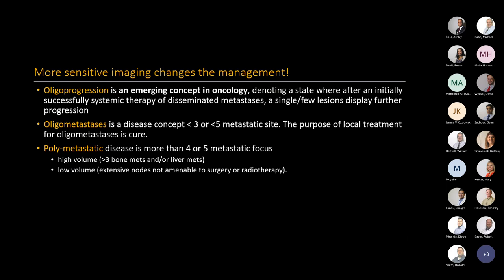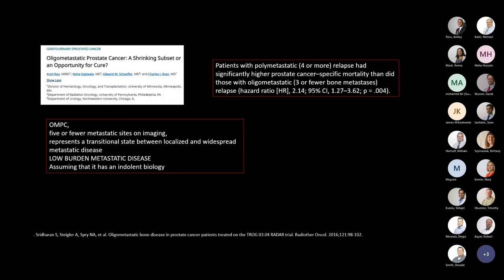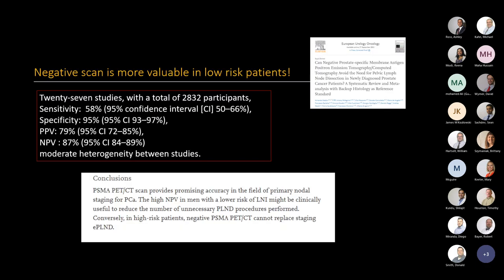So I don't want to go through that much oligometastatic disease, polymetastatic disease, but the concept is tumor burden, less tumor versus widespread tumor. But it is a big topic right now. So if you have a better detection of the lesions, if you say oligometastatic versus polymetastatic or vice versa, there is a big change in treatment. So PSMA imaging, we have to be ready for this change because of the sensitivity and specificity of PSMA imaging. They say if the scan is negative, it is very valuable in low risk patients, especially if you are going to perform radiation treatment in a patient. So if it is negative, you can trust the scan.